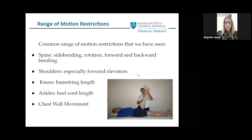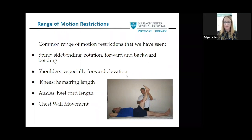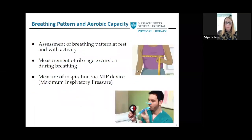For chest wall restrictions or chest wall tightness and measurements, we tend to look at the sternal angle, the xiphoid, and the umbilicus. For breathing pattern and aerobic capacity, we're going to assess breathing pattern at rest and with activity. We're going to measure rib cage excursion during breathing, and we're going to measure inspiration with a maximum inspiratory pressure device.